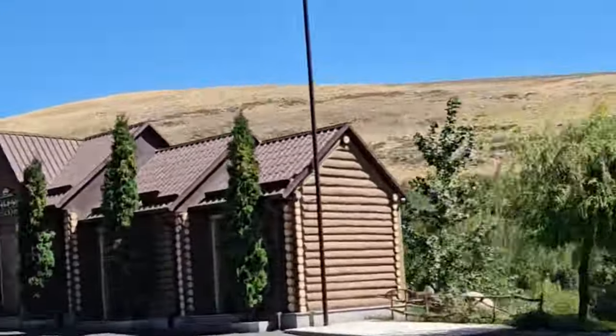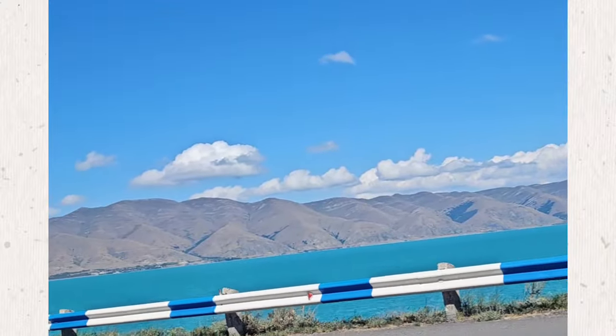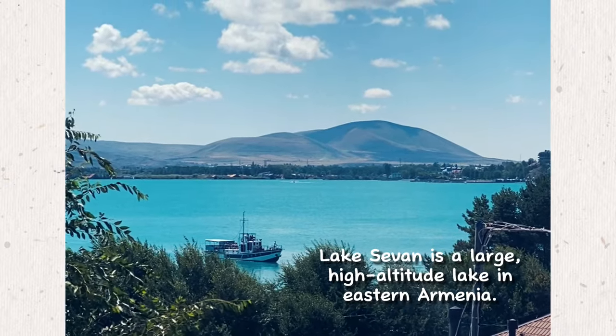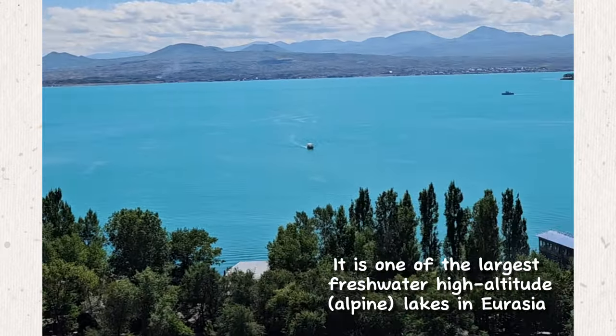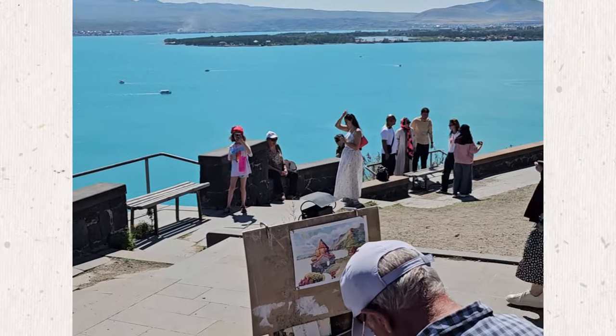After that, we went straight to Lake Sevan. Lake Sevan is a large high-altitude lake in eastern Armenia. Did you know that it is one of the largest freshwater high-altitude lakes in Eurasia? If not, now you know.